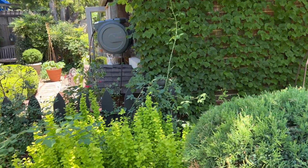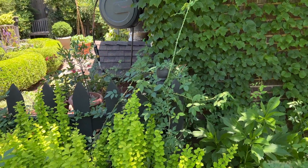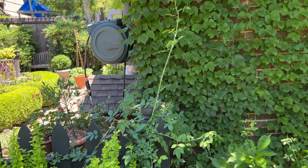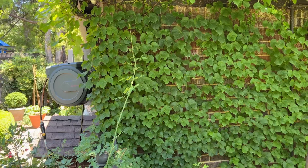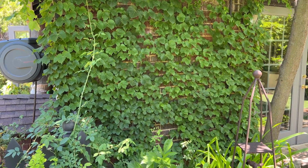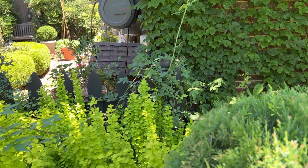Instead of the rose that I had to maintain growing on the side of the studio, I now have this ivy, which then crawls up the trellis on the roof. This is far easier to maintain. It likes the shadier aspect as well. It has the same English look, but it doesn't have all of the drawbacks.